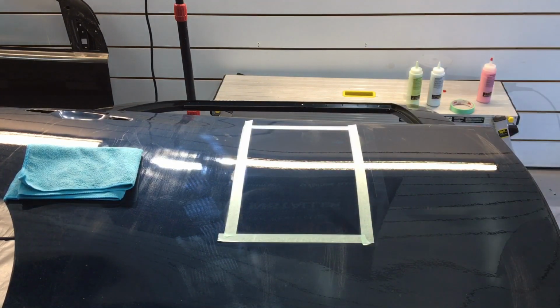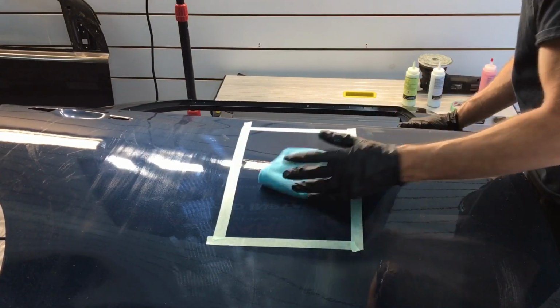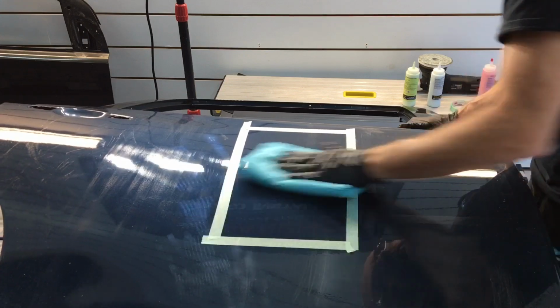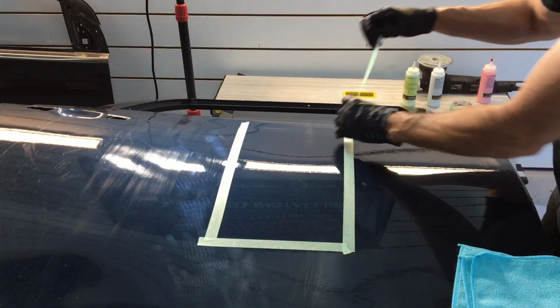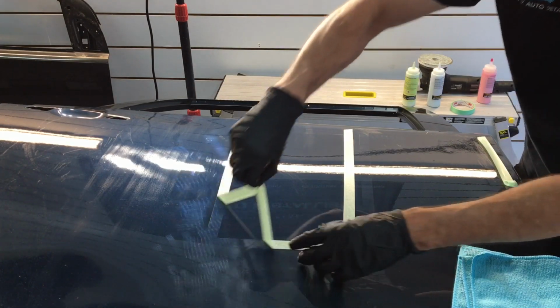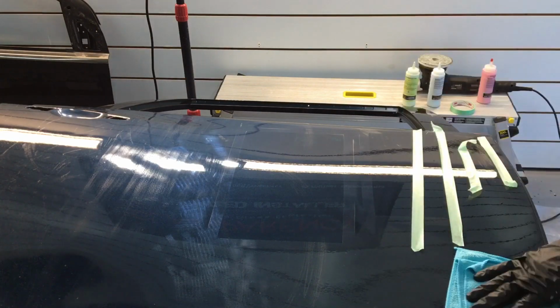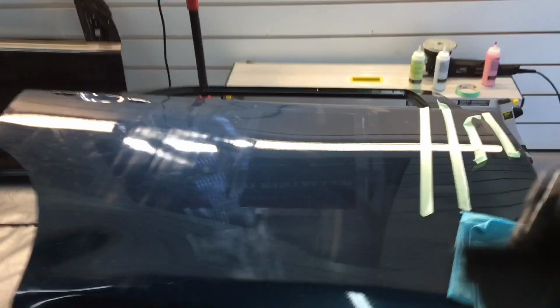All right, good enough. Let me remove the residue, and I'll grab the camera and bring you guys in closer using the shop lights, to give you an idea of what this compound can do as well. Easy to see what has been removed and what's left behind, but even more impressive is the gloss that it leaves behind.